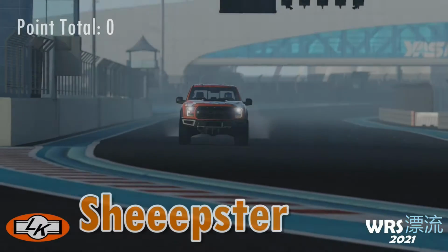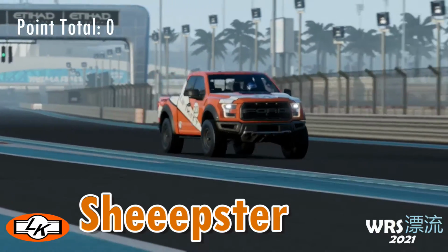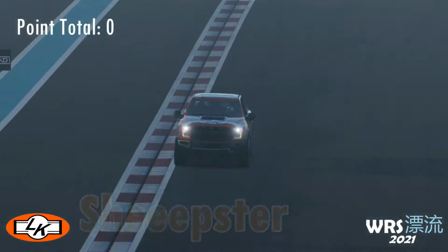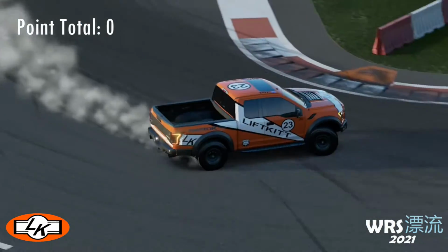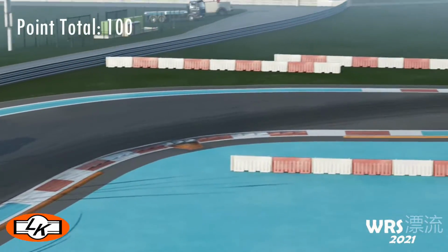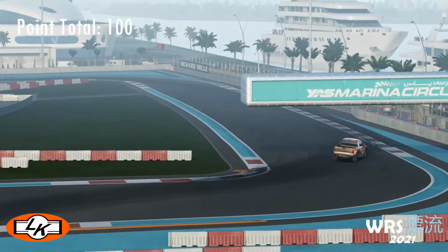First up is the Sheepster and the Ford Raptor for Lift Kit Racing. And she wasted no time getting going. And you can hear that turbo V6 roar. Oh, there she goes, drifting a gargantuan off-road truck. But the backslide's way out, only 100 points for that exit. But still a good effort.